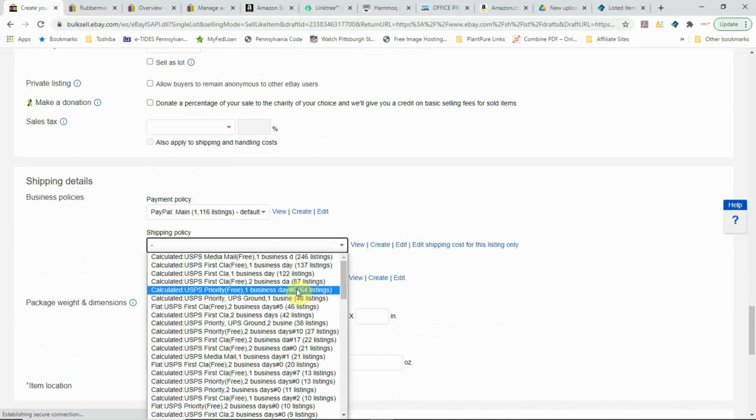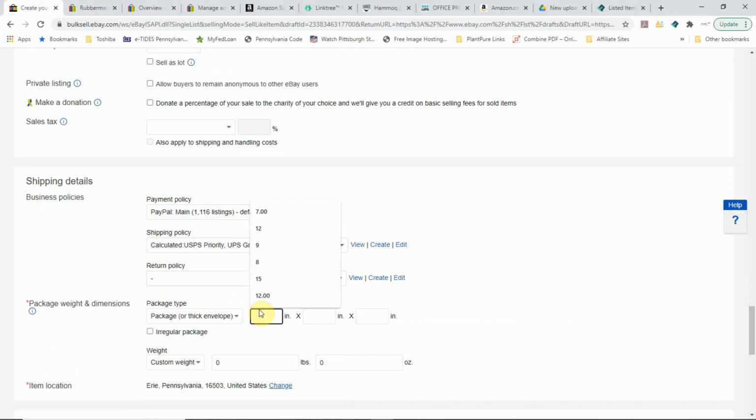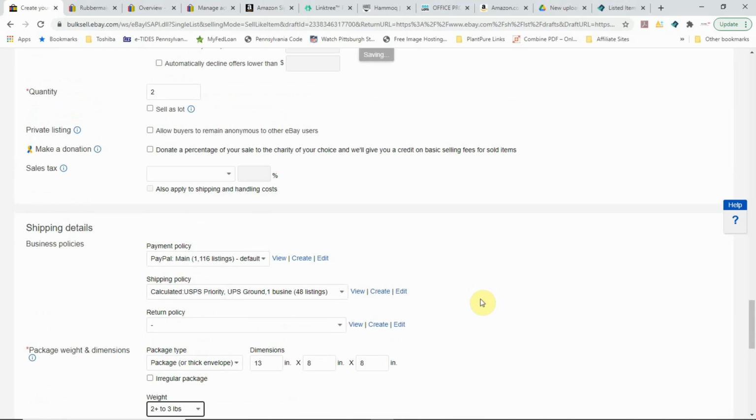Alright, I'm going to use my 1-day priority or UPS. Our size is 13 by 8 by 8, and it's going to be 2 to 3 pounds. This is because, number one, this is not fitting in anything that's flat rate. And I am going to do free returns, because at the end of the day, if somebody wants to get a return, they're going to get a return. Even if they got to lie and say the item's not as described, they're going to get a return. There's really no point in me. And plus, it'll help me with the feedback thing.